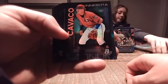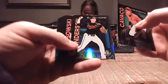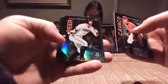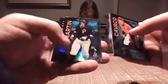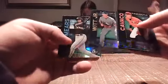Thank you. Yeah, hey, Dino, how are you? I might actually have a break of... Keoni Cavaco, Gunnar Henderson, Marshall Kasowski, Seth Beer, Evan White, Adam Klopfenstein, Mason Martin, Alec Manoah, there's another Witt, and Joshua Mears. Maybe all the Witts are a sign of a Witt auto to come. Maybe. I think he has an auto in here. Or a Lux.